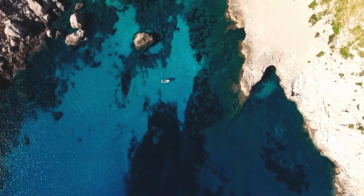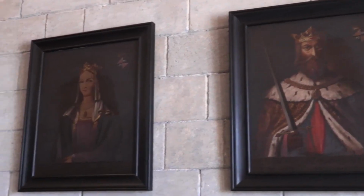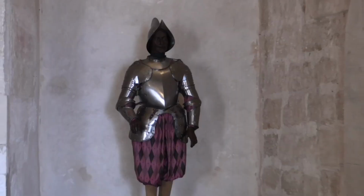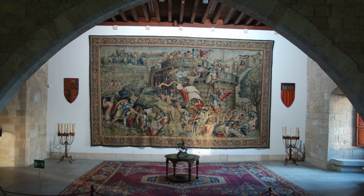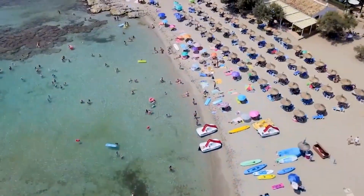To finish our whistle-stop tour of Palma, we're heading to the Royal Palace of La Almudaina, which used to be the official residence of the King and Queen during their stays in Mallorca. It costs €7 to enter and perfectly reflects the artistic styles that have succeeded each other throughout the history of the island.